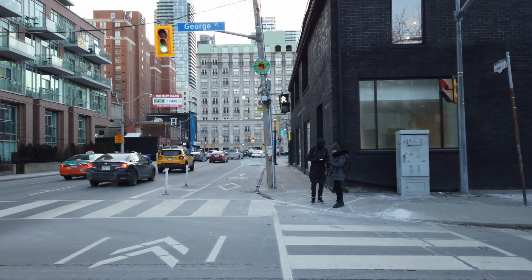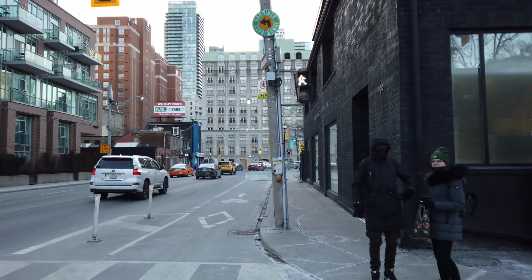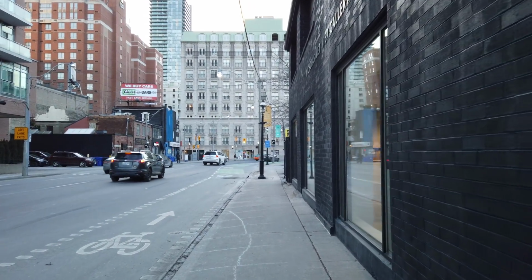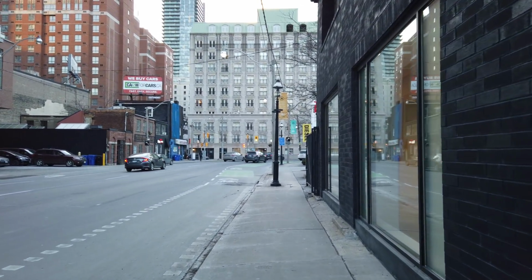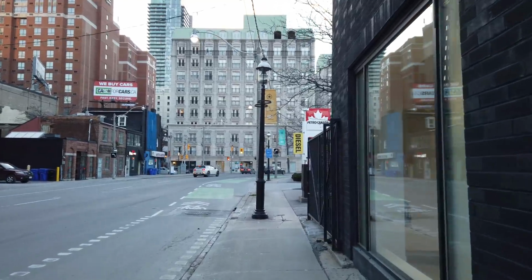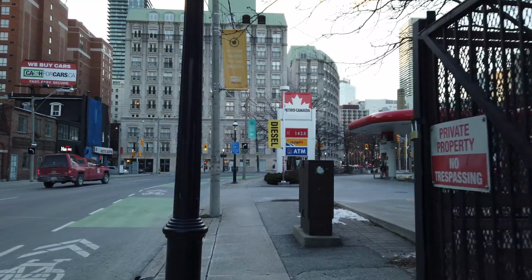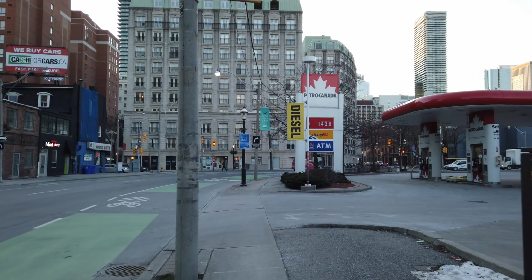And for this walk, I'll be heading west along Richmond Street through downtown, and I'm thinking as far west as Bathurst Street. So that will give us a good look at the most interesting parts of Richmond Street as it runs from the east side of downtown to the west side of downtown.